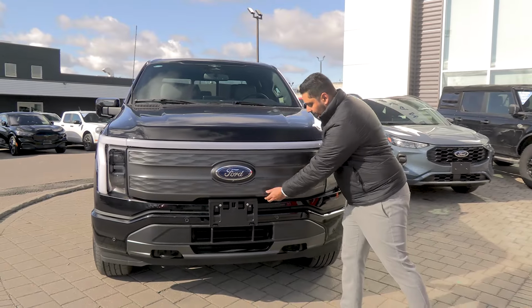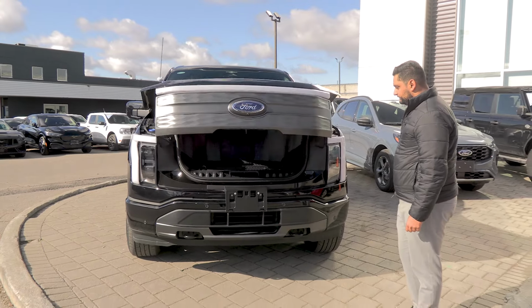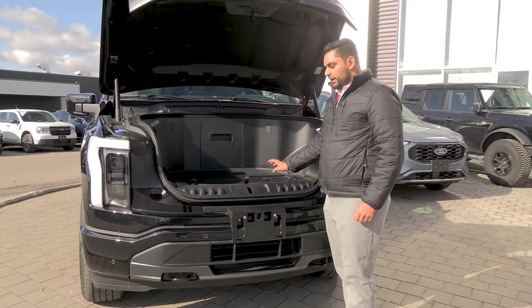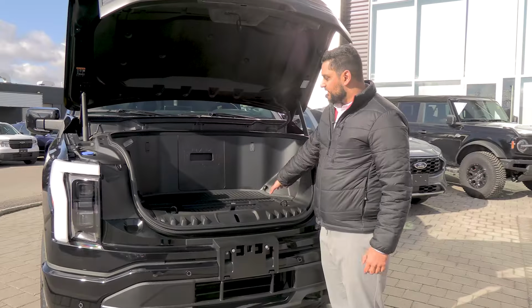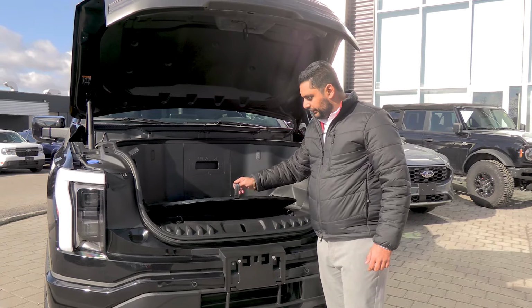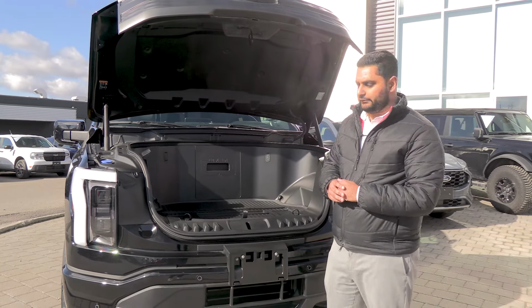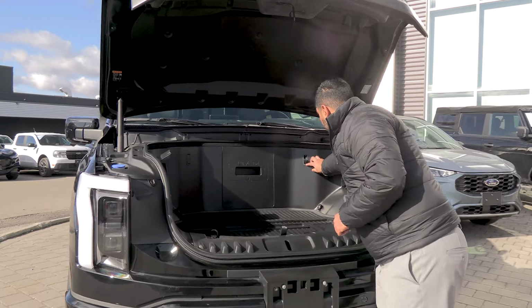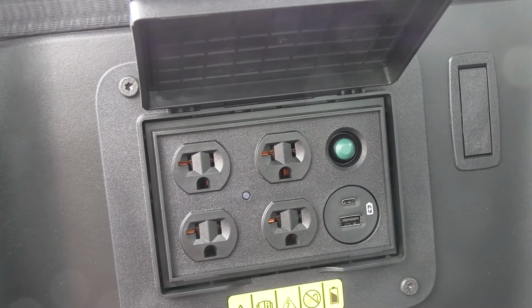And if we open up the mega frunk, in here we have 400 liters or 400 pounds of space and capacity. This is a washable area with a drain plug underneath here, so you can wash it, clean it up, and use it for whatever work you're going to use it for. We have lighting here, some hooks for our grocery getters, and 4 120-volt plugs down here with USB Type-C and Type-A connectivity as well.